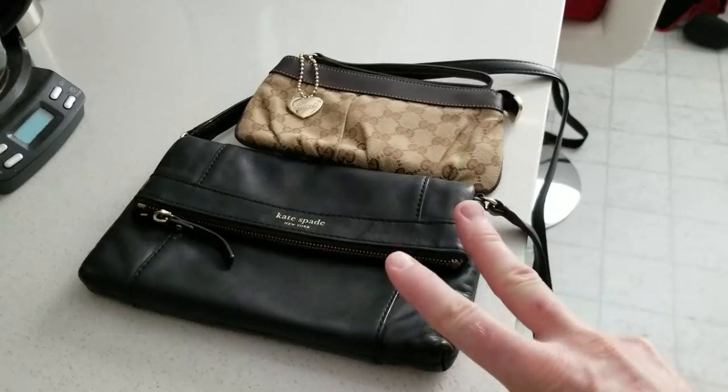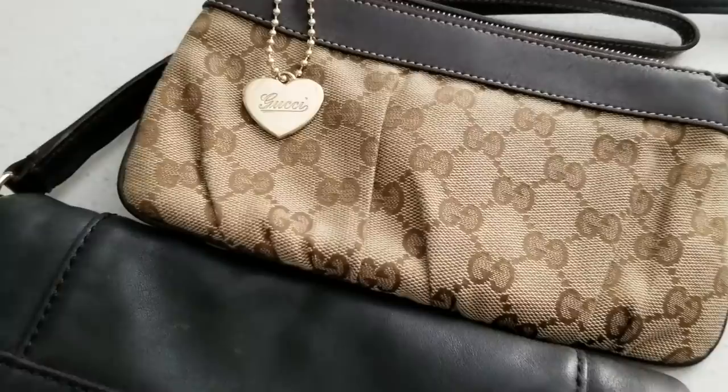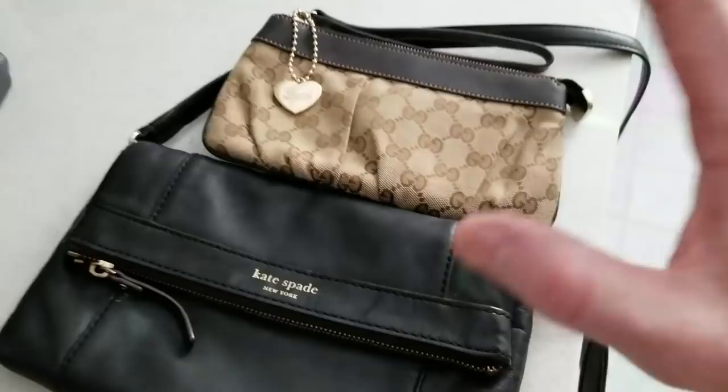But before my wife stashes these bad boys away, this, my friends, is just two of the clutch purses that are in the major, major stack. We got a Gucci, of course. Everyone knows the Gucci. Already looked inside. We have serial numbers. It's full-blown legitimate.